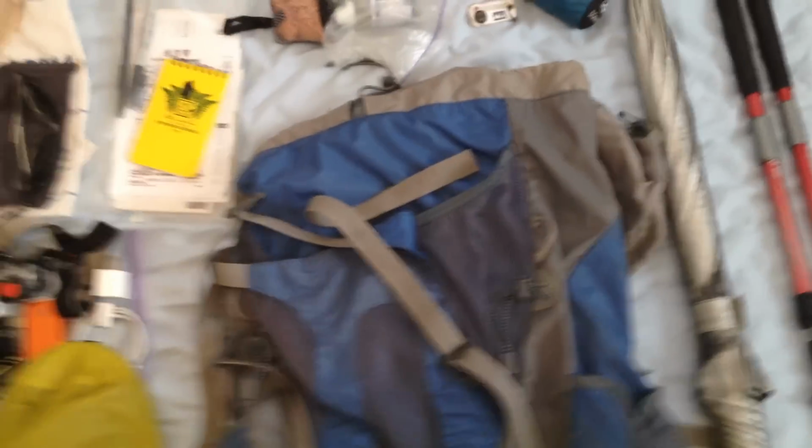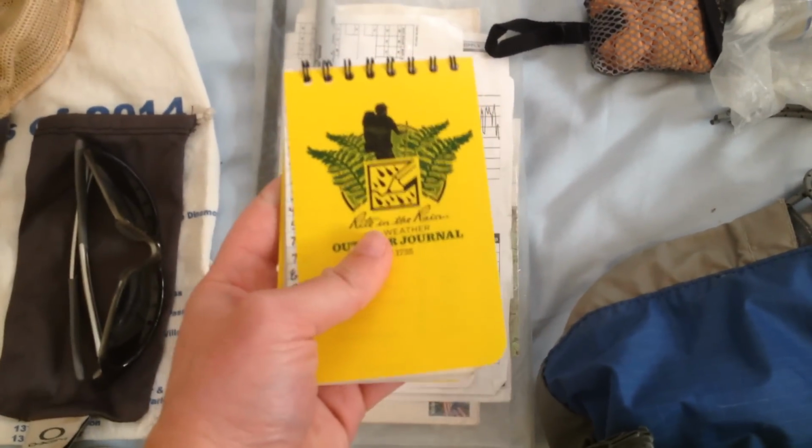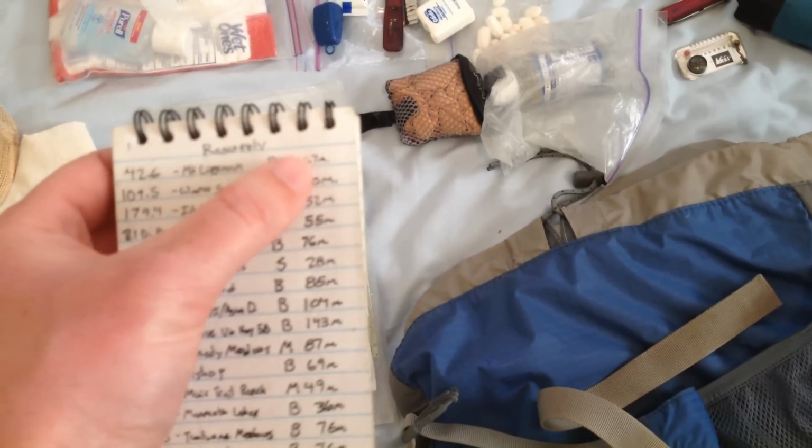All right, moving on. I carried my maps and permits in just a big Ziploc bag. I also carried a pen and a Sharpie and a little waterproof Write in the Rain notepad. Worked great, was able to write down, this is kind of how I did resupplies. I just wrote down the exact mileage points of the various spots, and then how many miles in between.